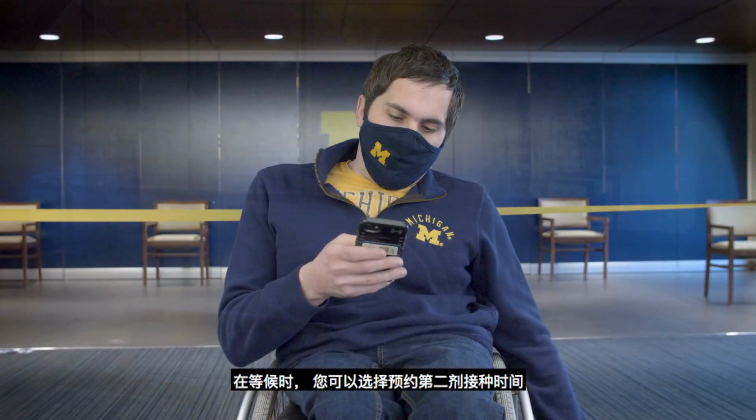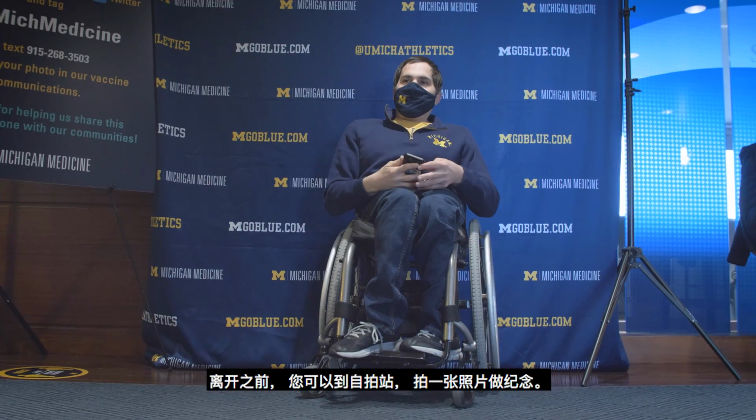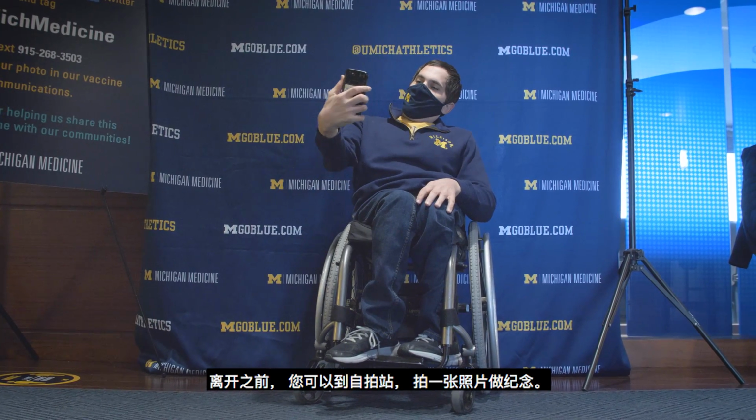While you wait, you have the option to schedule an appointment for your second dose, and we have volunteers on hand to help you. On your way out, you might want to stop by our selfie station to get a quick photo to mark the occasion.